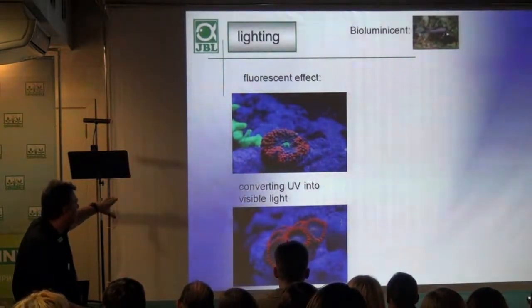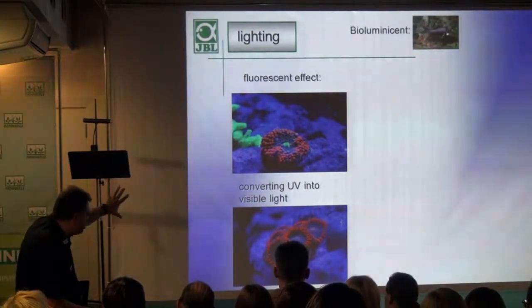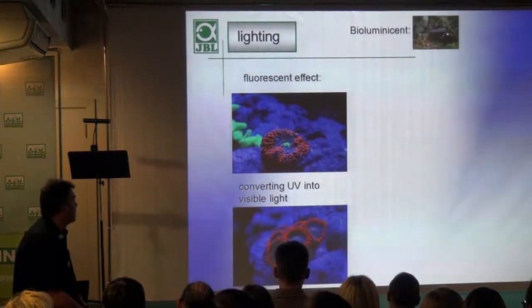The coral can convert UV light into visible light, and then it looks so beautiful, like you see in these pictures. It's amazing.